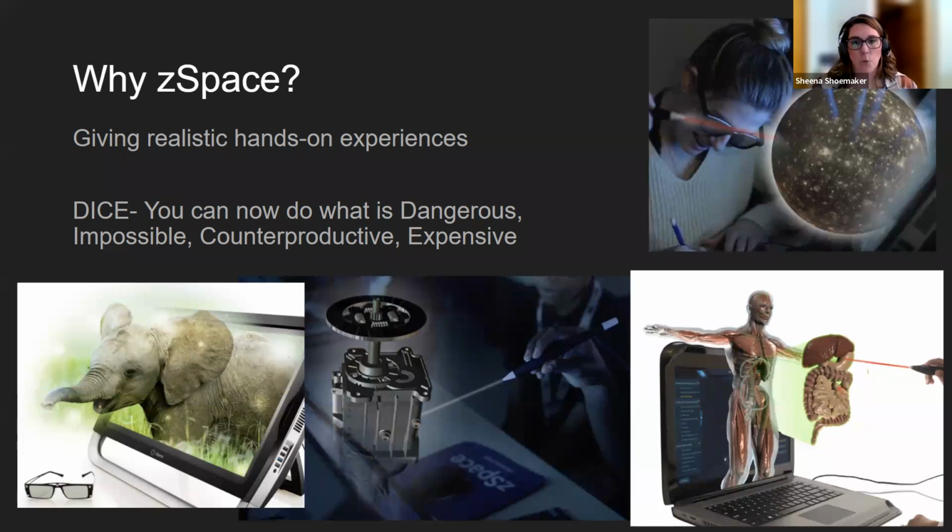Having this virtual world at our fingertips allows students to do things that are dangerous. I had some students that I wouldn't trust with a scalpel. So it's things that I can let them do in AR, VR that I wouldn't trust them to be doing in real life. Things that are impossible, counterproductive, or super expensive.